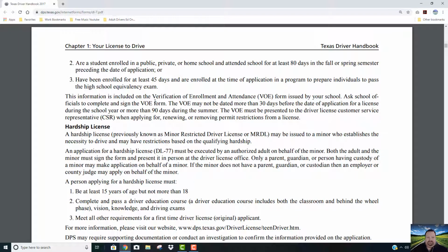This information is included on your VOE form. Ask the school officials to complete and sign the VOE form. The VOE may not be dated more than 30 days before the application for a license during the school year, or more than 90 days during the summer. So if you're taking this class during the summer, then once you get it at the end of the school year, it'll be good all summer long.